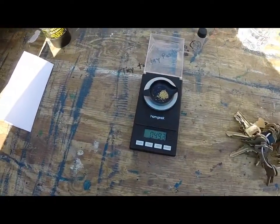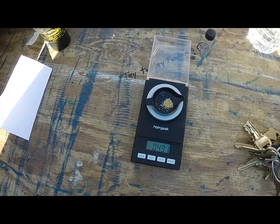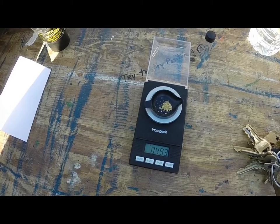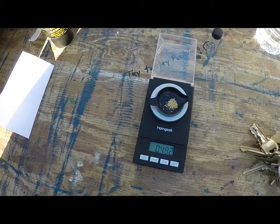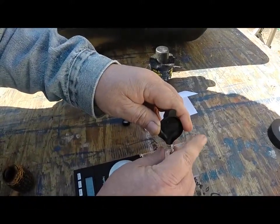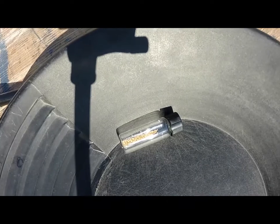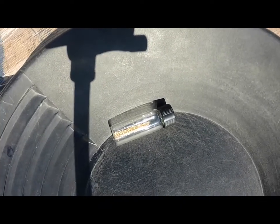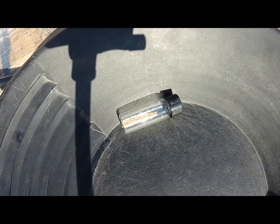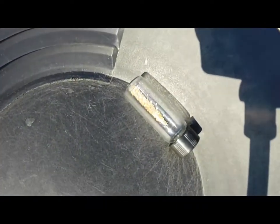Okay, so we weighed up the gold and we have 0.495 grams. 0.490, somewhere in there. So almost a half a gram. I think I got it all, didn't I? Okay, so there's the gold, and it's looking good. Come around this way, the shadow. Get a view of it.